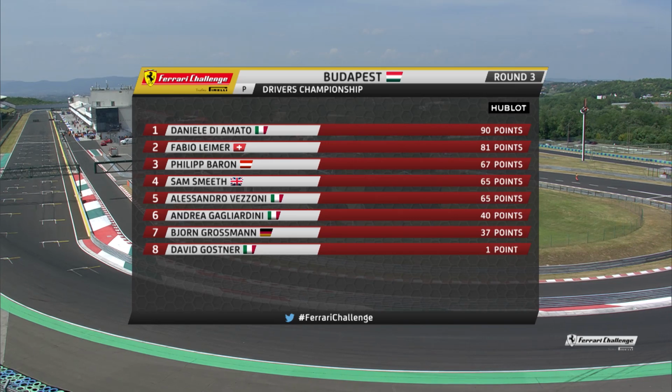In the Drivers' Championship then, a 9-point lead Daniel D'Amato has over Fabio Lima now, and it's Philip Barron in P3, just 2 points ahead of the British driver Sam Smith, who is P4 on 65 points. As we head to the next round, which is at Le Castellet in the south of France between the 21st and the 23rd of July.